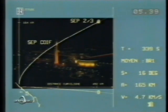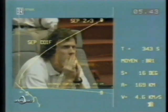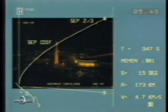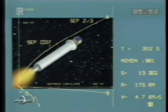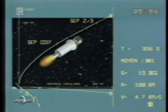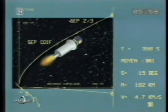Fin de propulsion du deuxième étage. That's the end of propulsion of the second stage. Separation. Allumage troisième étage. Ignition of the third stage. This is our cryogenic stage. All parameters good. Third stage ignition.